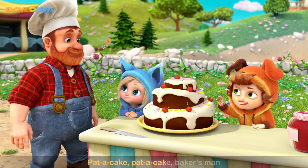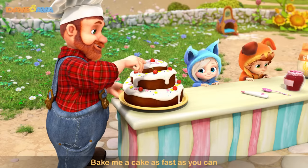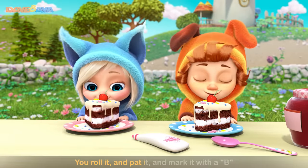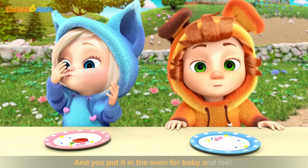Pat a cake, pat a cake, baker's man. Bake me a cake as fast as you can. You roll it and pat it and mark it with a B. And you put it in the oven for baby and me.